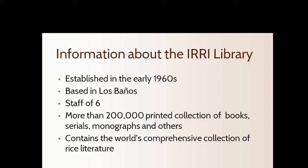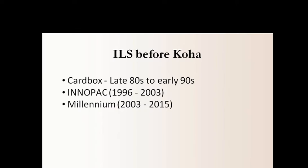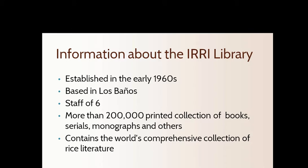Our library was founded in 1960, together with the institute, and we have a total of about 200,000 collection. We are a staff of 6. Actually, we were around 12 about 2-3 years ago, but things change, so we had to cut some staff. So now we're working with 6 people in the library, but we still maintain the world's most comprehensive collection of rice literature.